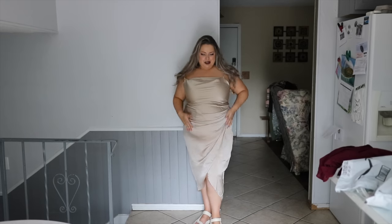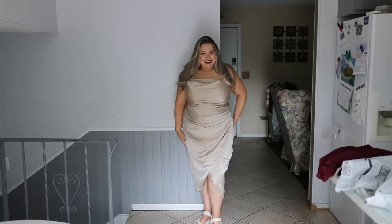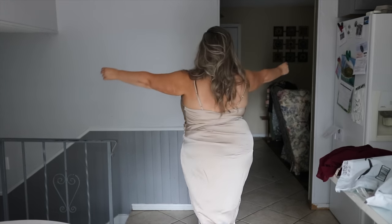So when I put this dress on, I thought it's probably going to look terrible on me because it barely fits. It's pretty tight up here. The rest of the body has a little bit of room, but there's no stretch to this. This is not a stretchy material, obviously. But when I put it on, I was like, ugh, it's gonna look awful. And actually, I think I love it. This color dress with this bold lip is a fire combination.